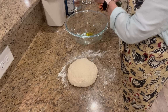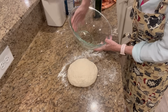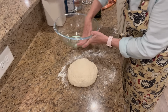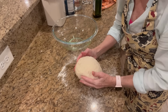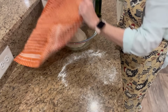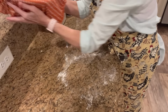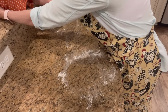Before I put it in the bowl to rise, though, I do put a little bit of olive oil in the bowl to prevent the dough from sticking, and that does seem to help. I didn't do it the first time I made it, and the dough was quite sticky and made it harder to get it out of the bowl. So I'm just going to place a damp kitchen towel over it and let that rise for about, as I said, 90 minutes.